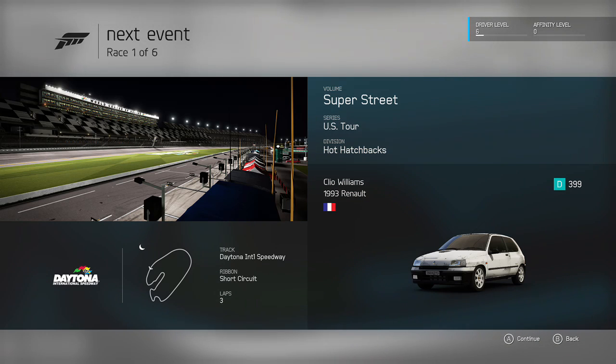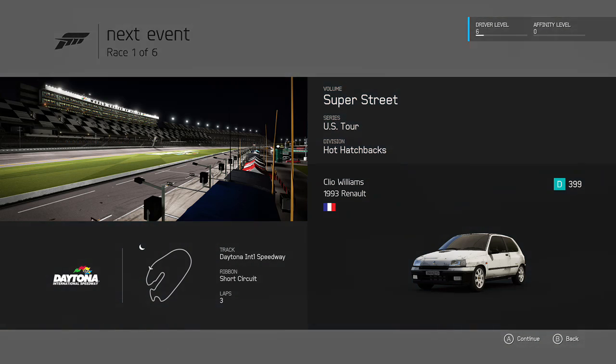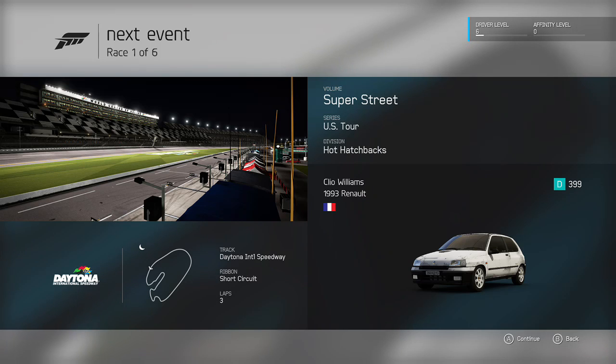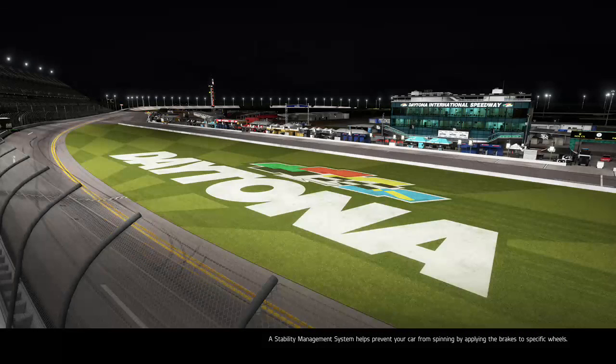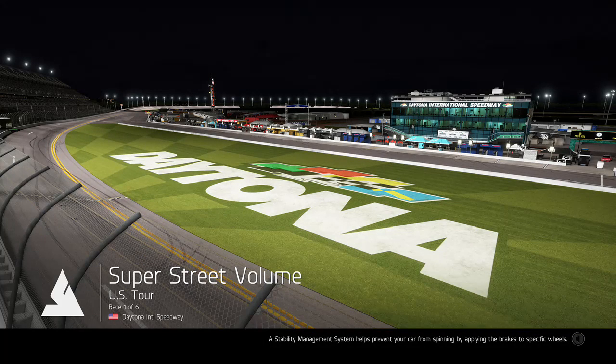It looks like it's going to be a clear night. Now remember that at nighttime, track temperatures are cooler, so there is less grip. So we're going to have to keep that into consideration. But then again, these cars are really slow and they don't have that much power, so the loss of grip isn't always that huge.